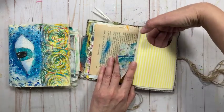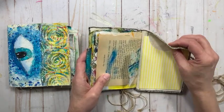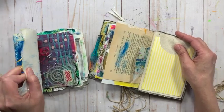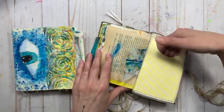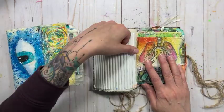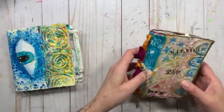I also put pockets in this because I was testing out how to keep this fabric stable. This one had no sizing in it, whereas this one has gesso on it. It's like finished canvas. This was raw canvas and it was very floppy. So I ended up gluing these pockets onto the front and back to keep some stability to the canvas cover.